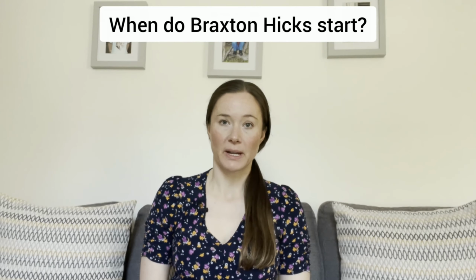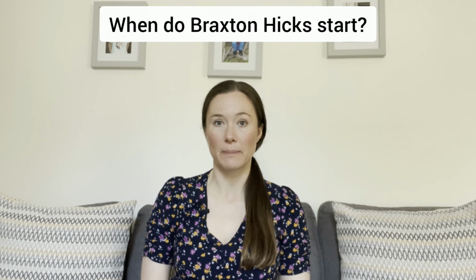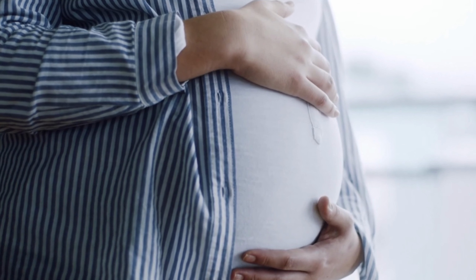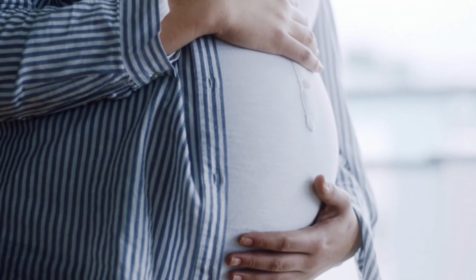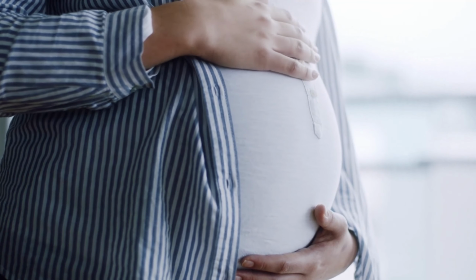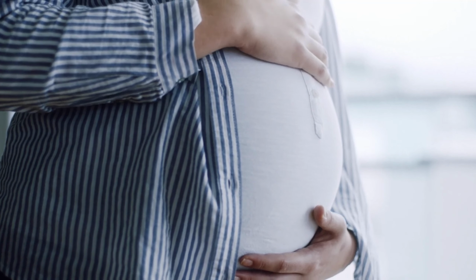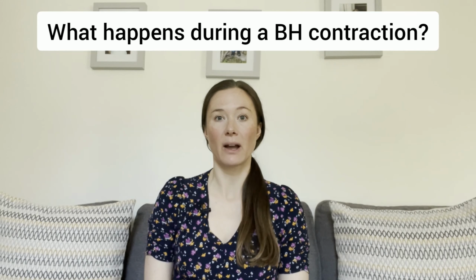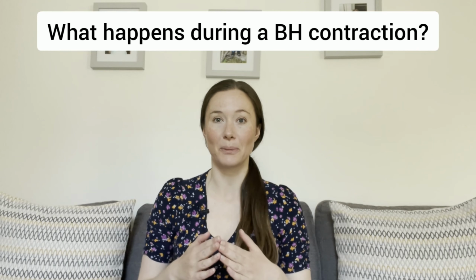Most women will experience Braxton Hicks contractions in their third trimester of pregnancy, but sometimes Braxton Hicks can start as early as 20 weeks of pregnancy. Usually, Braxton Hicks contractions gradually increase in regularity as pregnancy progresses. They generally feel like uncomfortable but painless tightening that starts at the top of your baby bump and spreads downwards. Braxton Hicks can cause your abdomen to become very hard and possibly look a bit contorted and pointy, and the contractions normally last between 15 and 30 seconds, but sometimes they can last up to a few minutes.